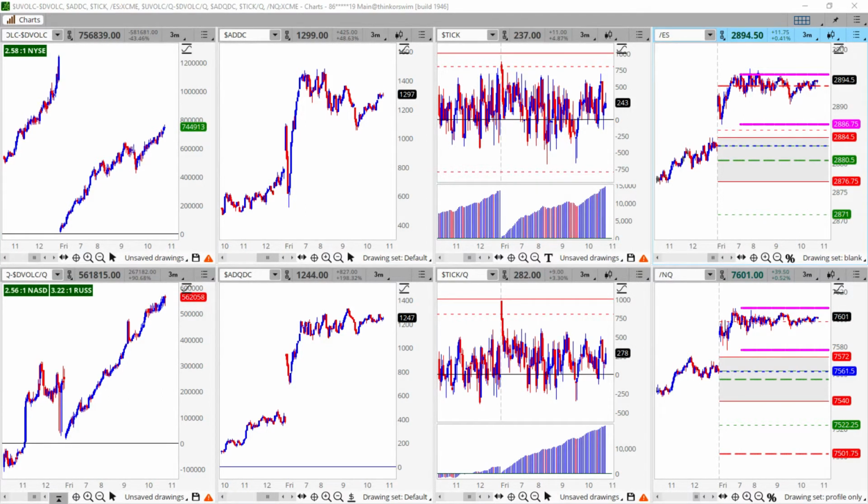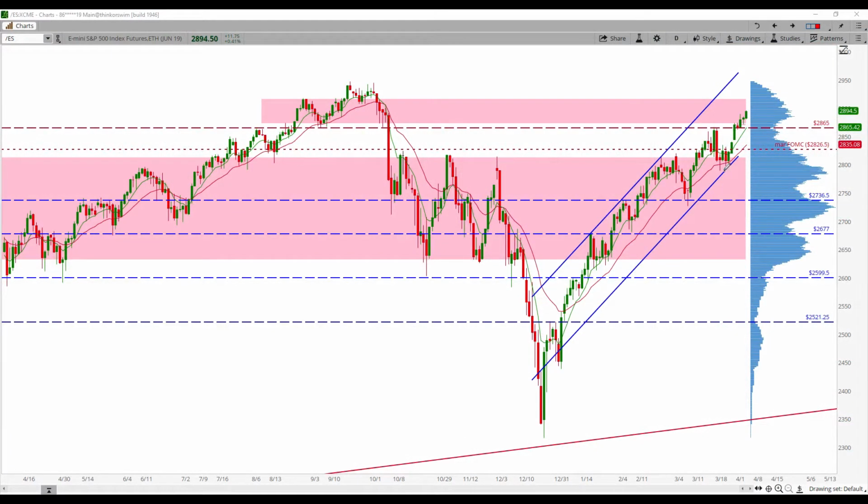Okay, let's shift over to the daily chart here. Looking at the ES, you can see that it's holding quite well above 2865. So we're basically looking for the upper edge of this zone here, and once we get that, I think the all-time high could be in play right now. So we'll see. Although we could still get a little bit of a backtest at 2865, and then get a push.